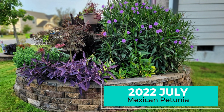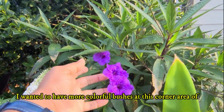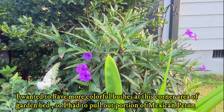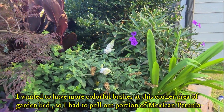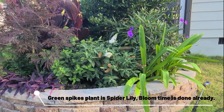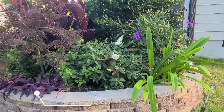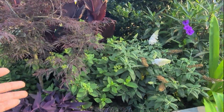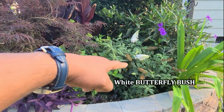As I explained in the beginning of the video, this area used to have only the Mexican petunia. I love this plant, but it's really very invasive. It used to occupy the complete spot here by end of July, but I wanted to put different foliage plants and different blooms, so that is the reason I picked the white butterfly bush here.